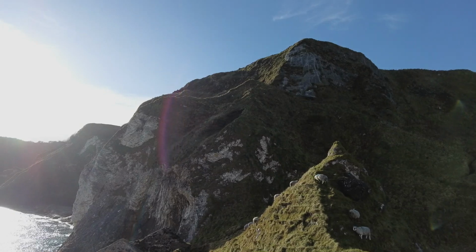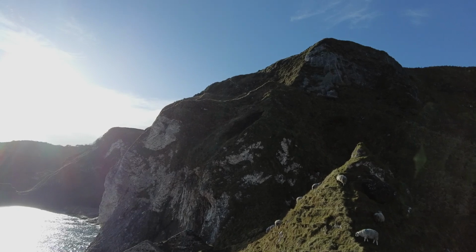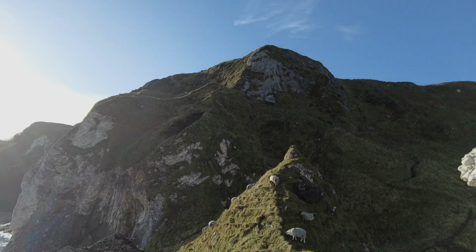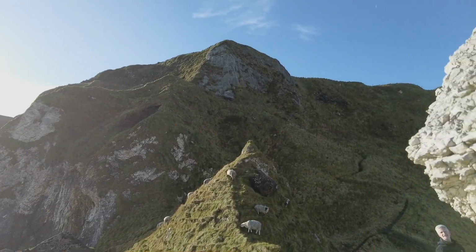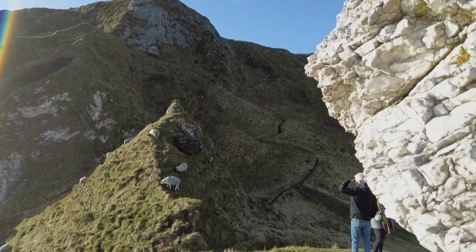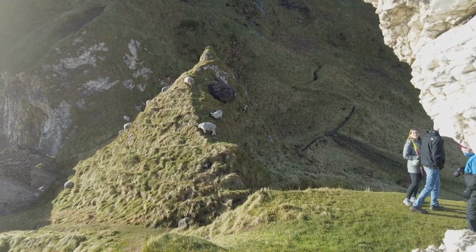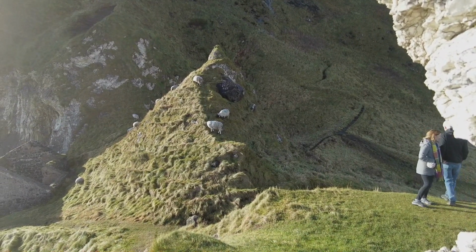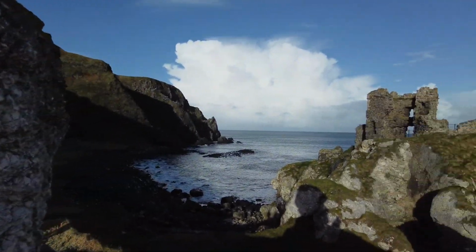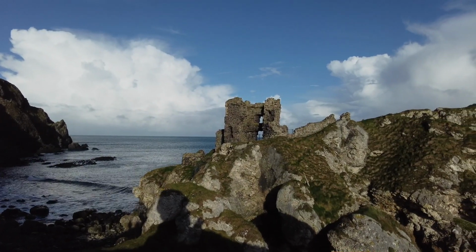Well, we started from a car park about three quarters of the way up that hill, and we took a series of steps down the hillside. They're all in shadow right there, and then a sloping path downward. Down here we found some company with the sheep who are grazing here. And then off over here to my right, you can see the remains of Kinbane Castle.